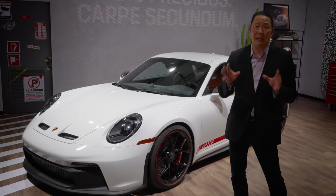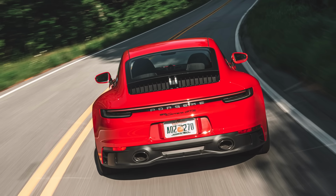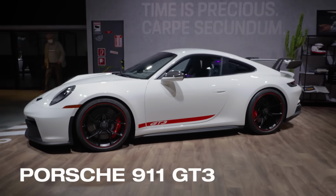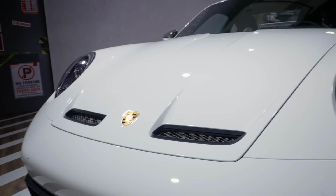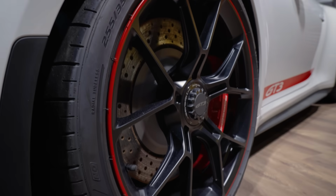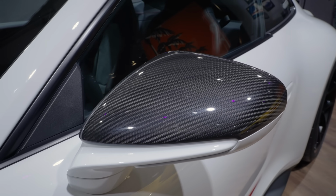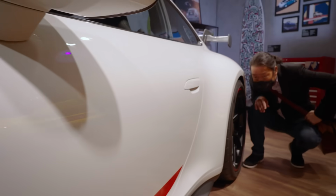You can also spec the lightweight package, which shaves about 55 pounds by removing the rear seats and using lighter glass. If you really want a track day all-star though, check out this, the 911 GT3. Its flat 6 is naturally aspirated and redlines at 9,000 RPM. It sounds incredible at full tilt. It comes with all sorts of unique tuning and aero upgrades to absolutely pound the pavement at your local racetrack. You can also spec the street-friendly touring package for a more subdued approach.